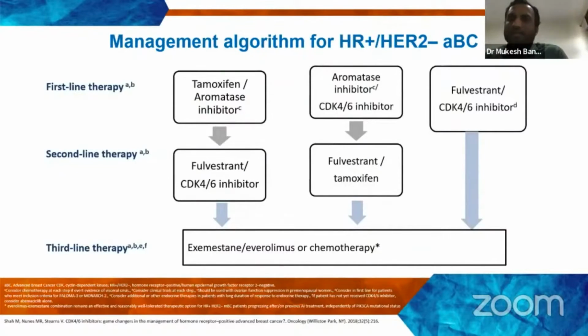So what is the management algorithm for hormone-positive, HER2-negative advanced breast cancer patients? For first-line therapy, the options are to use aromatase inhibitors or tamoxifen alone, which are not preferred regimens according to NCCN guidelines nowadays. The NCCN now gives category 1 recommendations to combination therapy, which can be either aromatase inhibitors plus CDK4/6 inhibitors or fulvestrant plus CDK4/6 inhibitors.